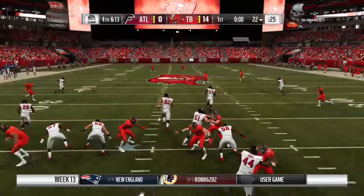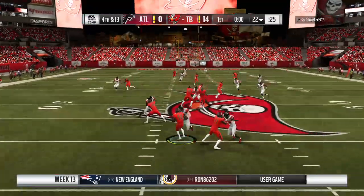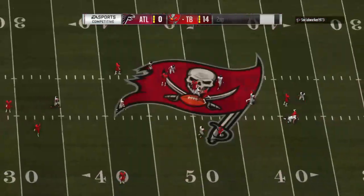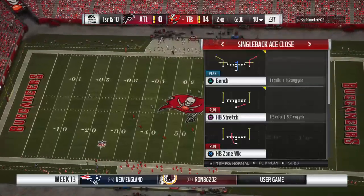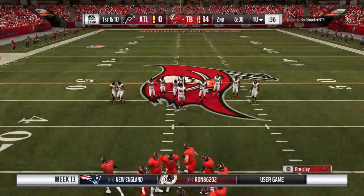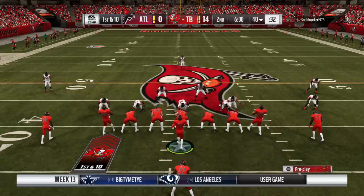They only punted twice in the win last week as he gets this one away. Back now with Charles Davis. I'm Brandon Gold. Winston and the Bucs take over now, 1st and 10 at the 40.